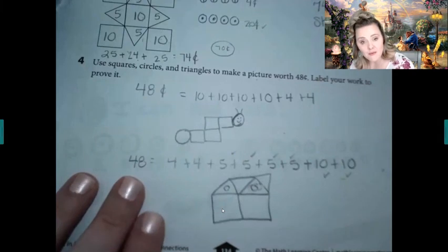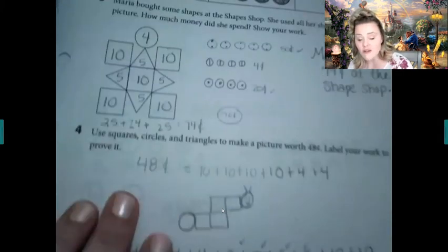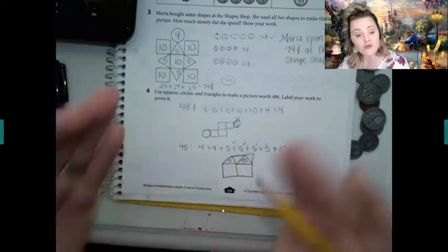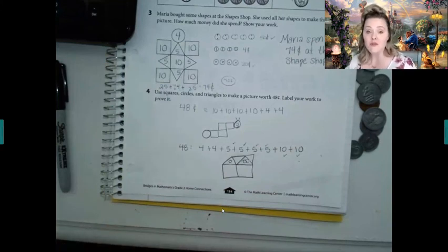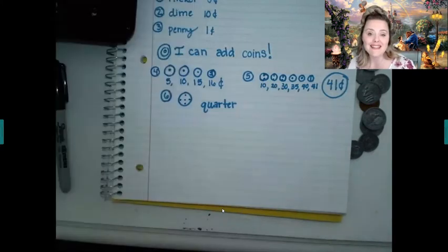So how many different ways can you come up with to make 48 cents? So grab your worksheet, and if you don't have your packet, you can just follow along with me as we go through, and you can totally pause the video and do this problem on regular notebook paper. Now when you're done, you can do 2 things. You can either send me a picture of your work, or you can just give it to your parents and make sure you click turn in on this video, and your parents will let me know that you completed this assignment.